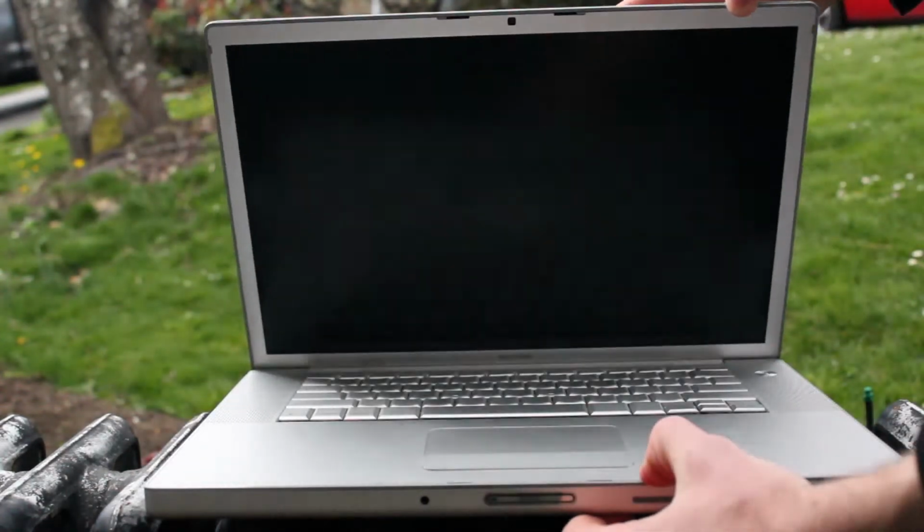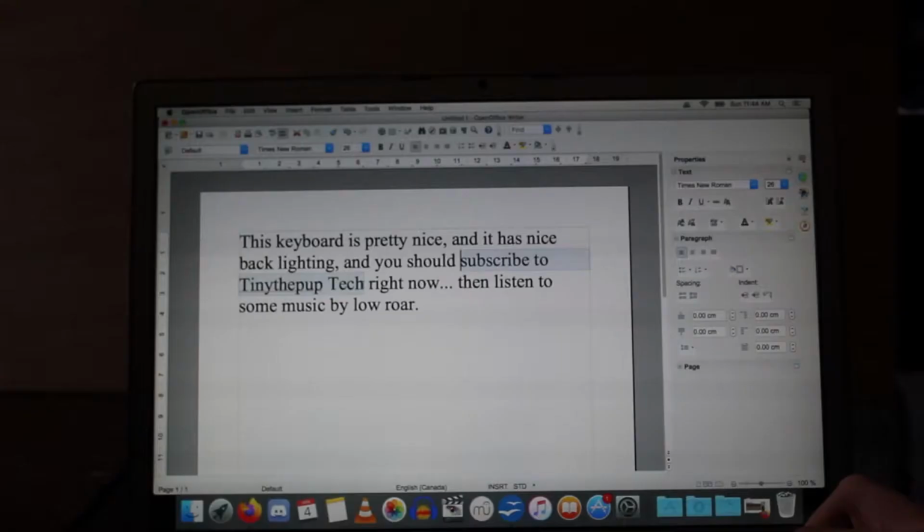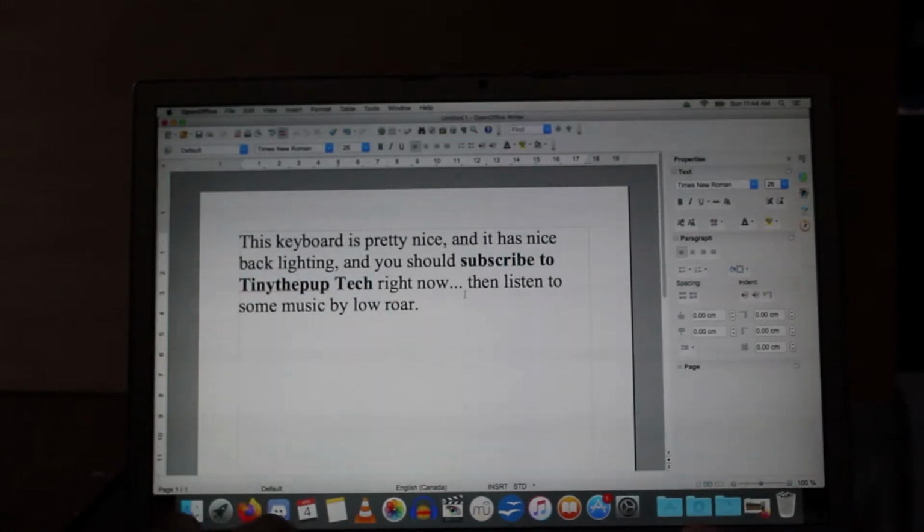I'm Nick, and in today's video, we are going to take a look at this 2008 MacBook Pro and see how well it's holding up in 2021. Let's get into it, shall we?